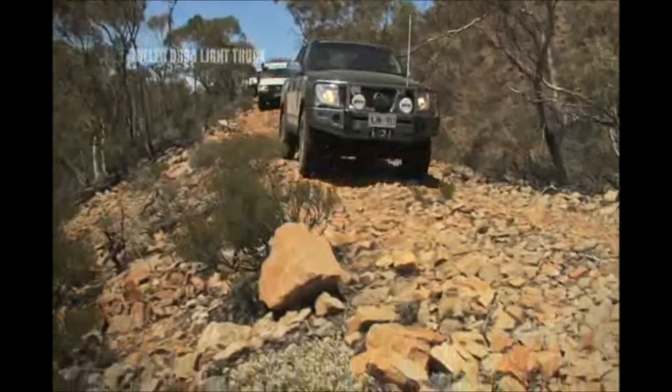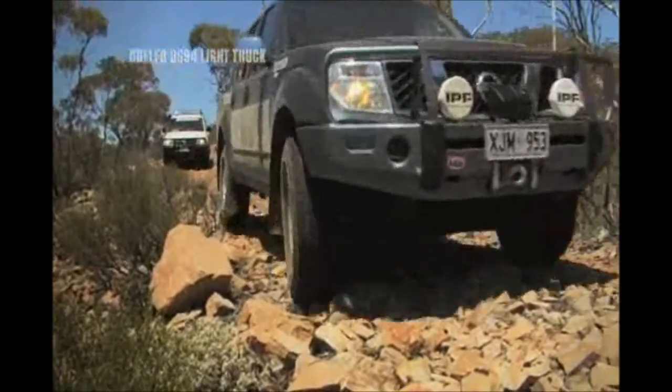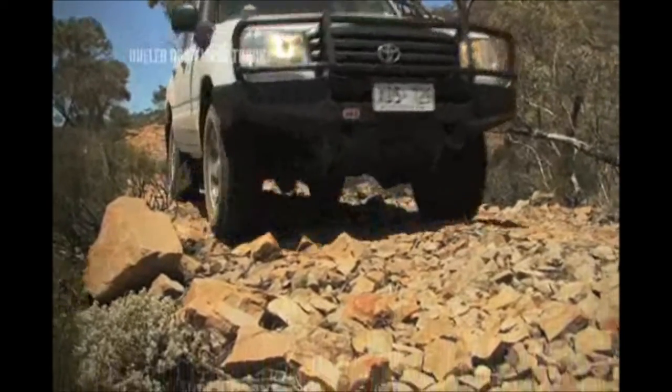Dave mentioned driving defensively, but sometimes on terrain this tough, you just have to rely on the integrity of your tyres. The D694LT was up to the challenge.